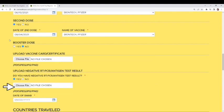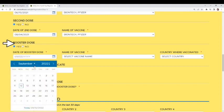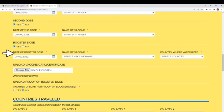Miss Jamey, paano kung may booster? Mas madali na po kung may booster. So, simulan po natin. Again, natapos nyo na i-fill up yung second dose. Tingnan natin ngayon yung booster. Ngayon, kayo ay may booster. Lagay nyo lang yes. Tingnan nyo po ang mangyayari. Di ba po naiba? So, once na may booster dose kayo, tatanungin ang date ng booster dose po ninyo. So, pakilagay lang po yung date ng booster dose ninyo.